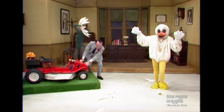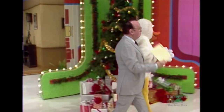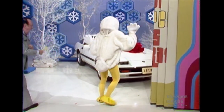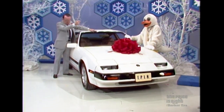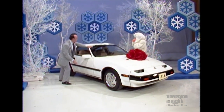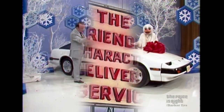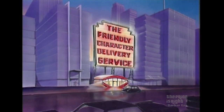This final telegram calls for the wild duck. And along with the birthday message, the duck must deliver a hot new sports car. The Datsun 300ZX 2 Plus 2 Coupe with automatic transmission, air conditioning, power windows, power steering, power brakes, AM/FM cassette, cruise control, and all the other standard equipment, plus these options, pinstriping and California emissions. And this showcase, direct to you from the Friendly Character Delivery Service, can be yours if the price is right.